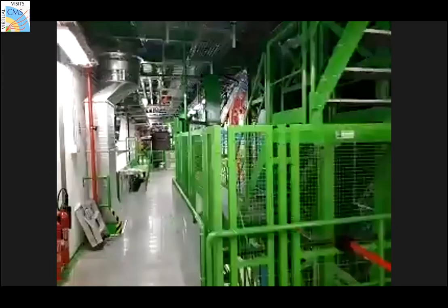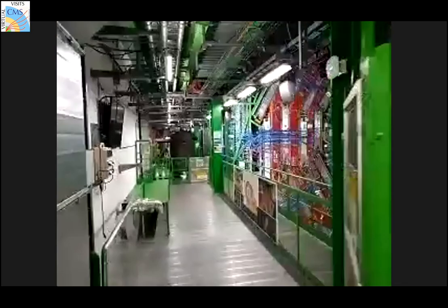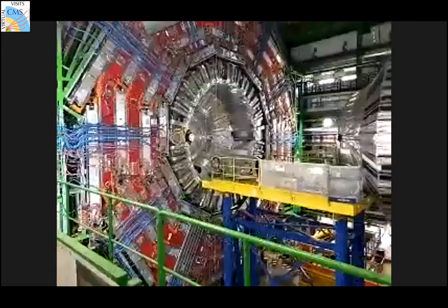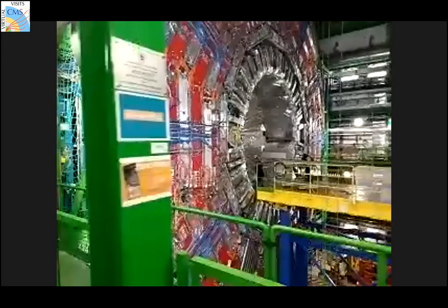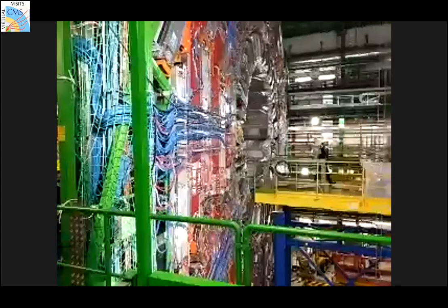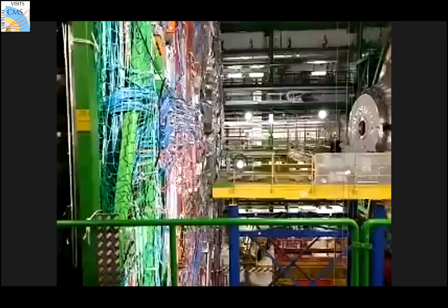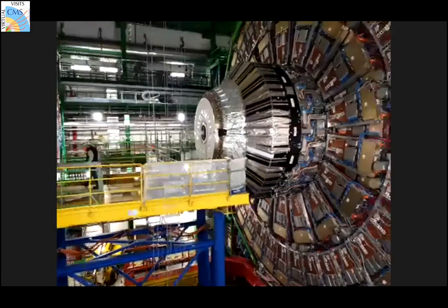Ladies and gentlemen, welcome to CMS. This is the real thing, the real experiment that we spent years on working on. As you can see, there are people actually working here. This is not a computer simulation. This is a real experiment in the real experimental cavern.